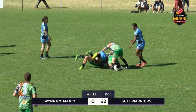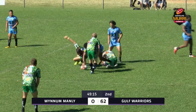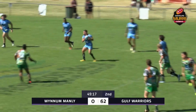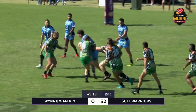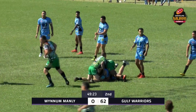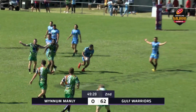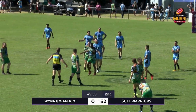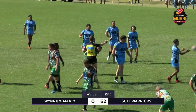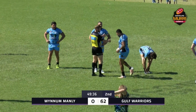Well, I really thought they had a great opportunity there in that passage of play, but diffused there by a really experienced Gulf Warriors side. We were willing them across the line, weren't we? Yeah, we were. Come on, team. That's it. Well, they'll definitely take a lot away from this game, Wynnum Manly. Geez, a scrappy play of the ball. I thought it was actually a knock-on, but the referee decided there was a bit of infringement there in the ruck.